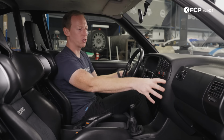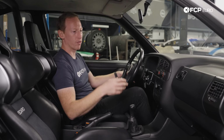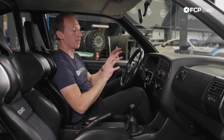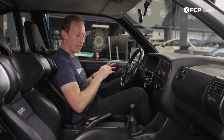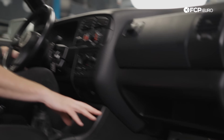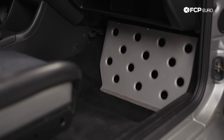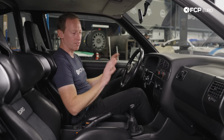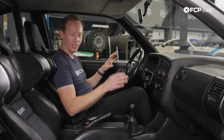Normally, on the passenger side in an actual competition car, you would have had a rally computer or something like that for the co-driver to be able to manipulate and make sure that they were logging all the appropriate times on stages. And speaking of which, on the floor here on the passenger side, you can see there is a foot plate for the co-driver. That's pretty traditional so that they have something to rest their feet on while the car is going down the stages and they're not kind of flailing around.